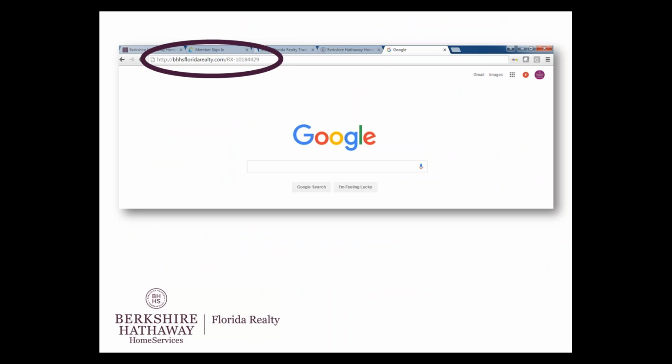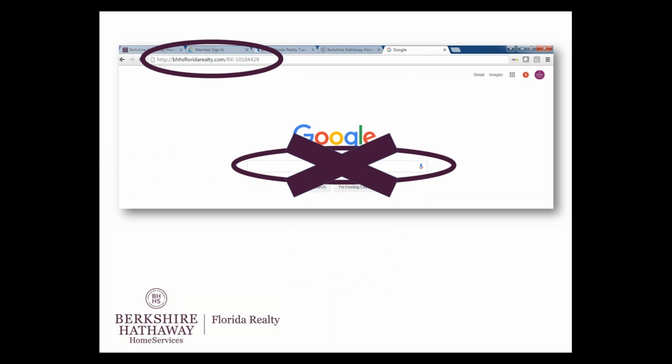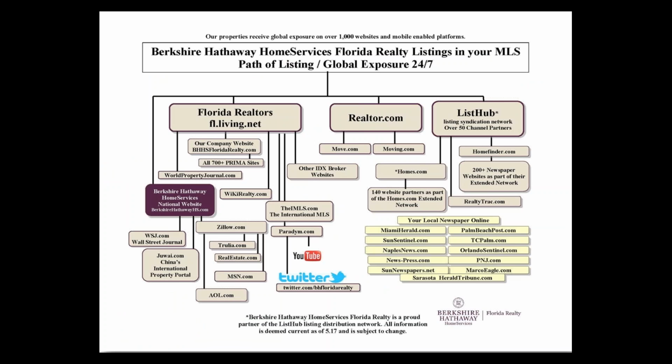When I say go to bhhsfloridarealty.com/MLS number, this is where I mean to put it, in the address bar of your browser, not in the search bar. People get confused and then they can't find it. We don't want your sellers to have that same experience. So if you just provide them the links to their listing all in one place, they can quickly and easily click on the link and go directly to their listing on that website.